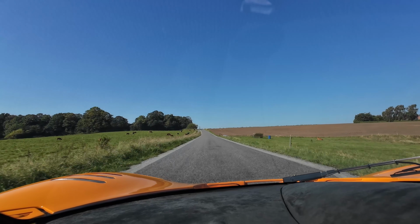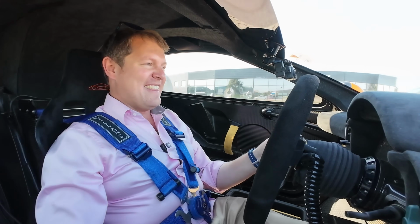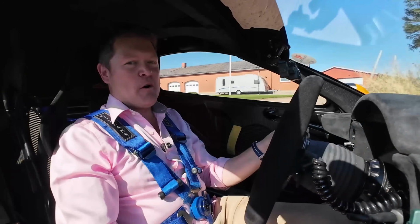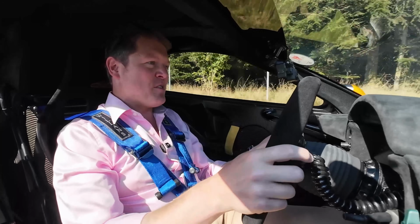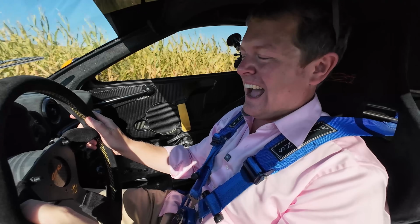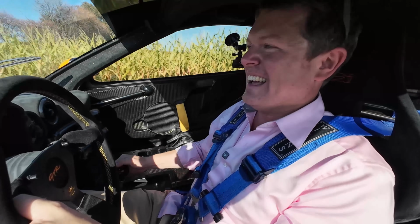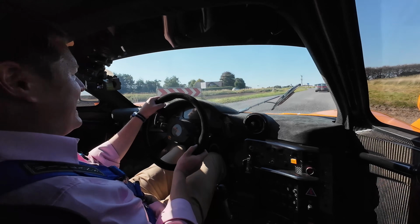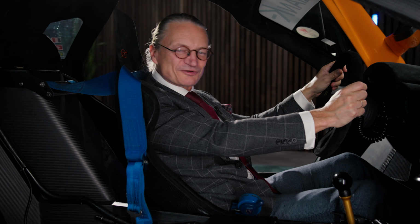Also, he felt how driving the car was indeed... This is a dream of all dreams. And to sum up the concept of this F1 being in effect a race car, legal for the road, his short version was... I just can't believe it. Absolutely mind-boggling. I couldn't agree more.